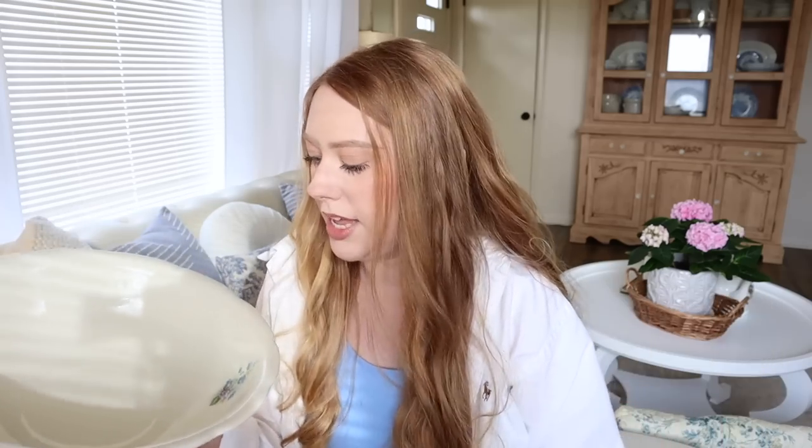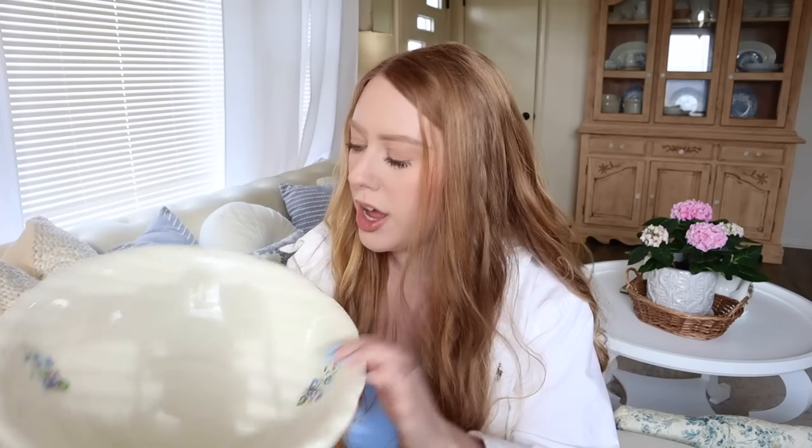The next thing that I grabbed were these two bowls. They were also both in the same bin, and this is like a huge washstand bowl. It did not have the pitcher with it. That would have been amazing, but it was just the bowl. And it looks like this is definitely handmade by someone. It says R.